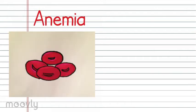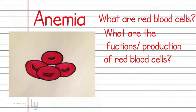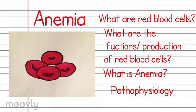Anemia by Kobe, Jade, and Lena. Today we are going to tell you about what red blood cells are, what the functions and productions of red blood cells are, what anemia is, and the pathophysiology of it.